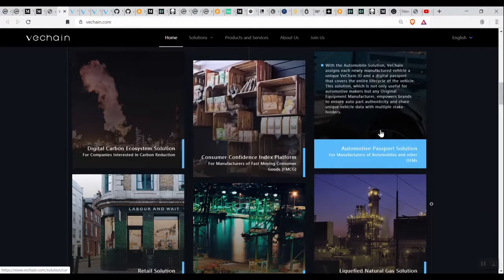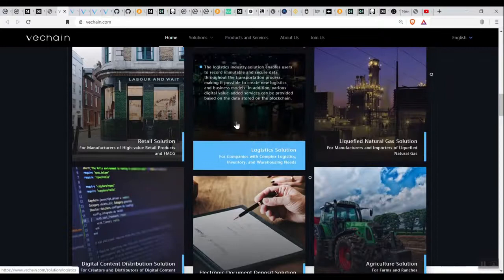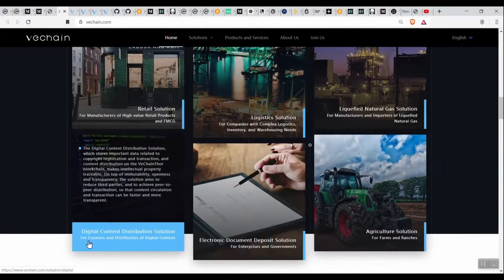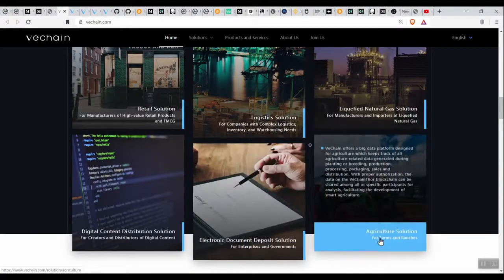Automotive passport solution. I'll be touching on a partnership between VeChain and BMW. With the automobile solution, VeChain assigns each newly manufactured vehicle a unique VeChain ID and a digital passport that covers the entire life cycle of the vehicle. A liquefied natural gas solution, I'll let you look further into that. Logistics: by using blockchain technology, you're recording immutable and secure data throughout the transportation process. Retail solutions there. Digital content distribution solutions for creators and distributors of digital content. Electronic document deposit solutions for enterprises and governments, in addition to providing more innovation for agriculture.